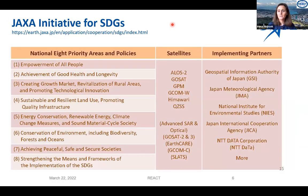For JAXA, they have a more focused area. JAXA is the Japanese aerospace agency. And here they have focused on 8 priority areas, which are listed here. They have a fleet of satellites which are supporting these priority areas. And they also have implementing partners which are contributing to it, so that not only the data sharing, but also the information content that is extracted out of the data can be provided to the public or even to scientists.